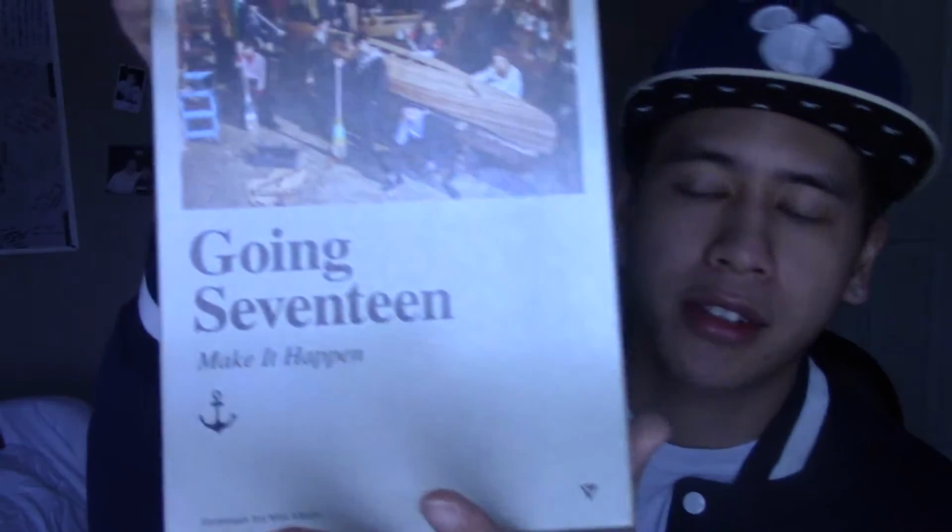The other thing I bought from the K-pop booth was this album, Going 17. It's 17's newest album. I got the Make It Happen version, and I actually don't have the CD in here because I opened it on the way home from Katsucon because I wanted to listen to the album, so the CD is sitting in my car right now. This is what it looks like on the inside when you unbox it. It has a little photo book and description of their songs and the members.